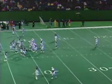What he did, he said, hey, I did what I should have done, and he did. He did a great job. 59 yards on the kick.